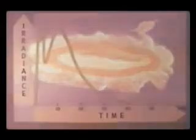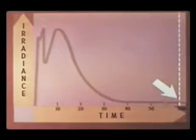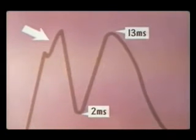Yucca produced a bright fireball with a center core, which rapidly developed into a toroid similar to the Teapot and Plumbbob altitude shots. The major part of the thermal pulse lasted about 30 milliseconds, with some perceptible signal for as long as 500 milliseconds. A double maximum was observed in the first part of the pulse, followed by a minimum at 2 milliseconds, then a second maximum at about 13 milliseconds.